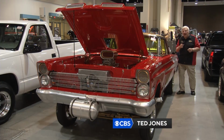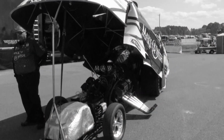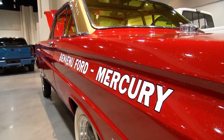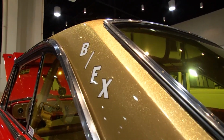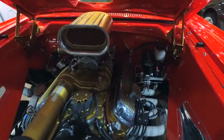Are you a drag race fan? The history of drag racing? What was the predecessor to the modern funny car? Or even the early funny car, these. They were called FX cars, which stood for Factory Experimental. Here is a reproduction of what a B Factory Experimental might look like. Why a B? It's got a 289 engine. This is a Mercury Comet Cyclone. And this is the way they look.